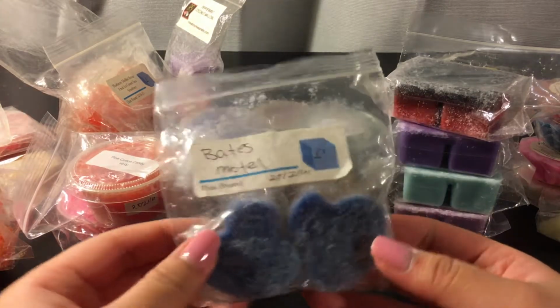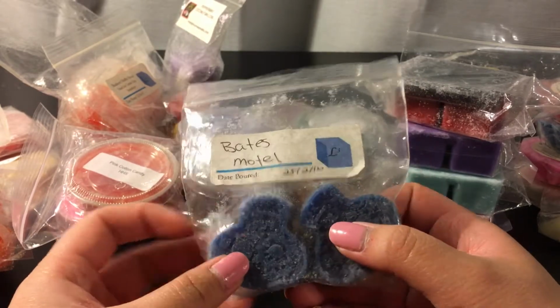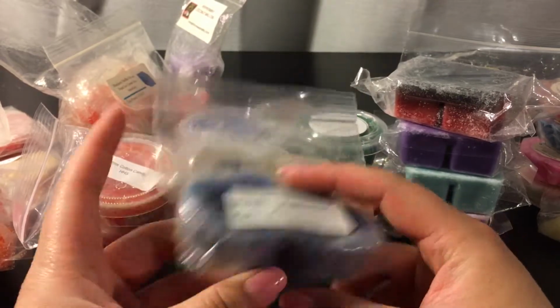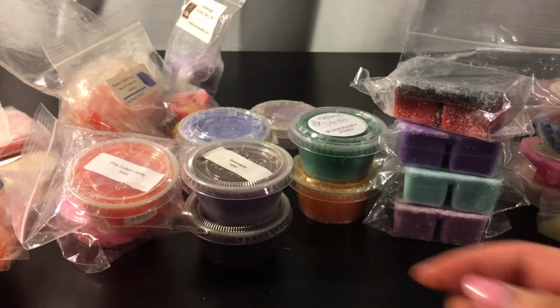Then I have Bates Motel from L3. I don't know if this was the date it was poured. There was no date on it. This is just the date that I received it. It's probably a lot older, but this is a blend of lavender, chamomile, tea, and cakes. This is a pretty decent blend. It's not my favorite, but it's good. And it's just like little mini skulls. I just want to get rid of it because it's probably really old.